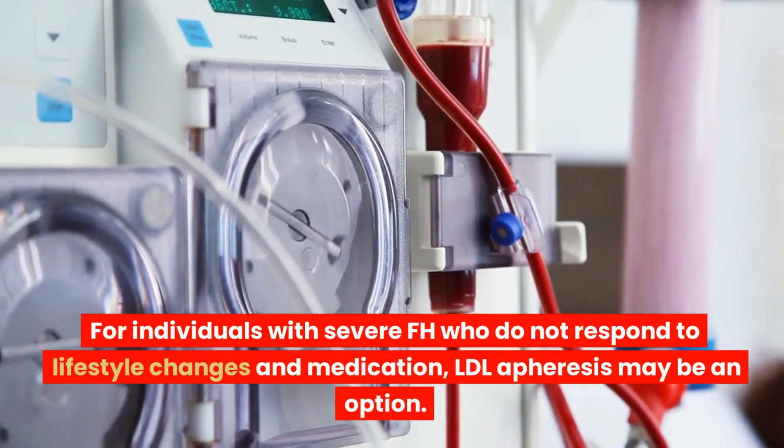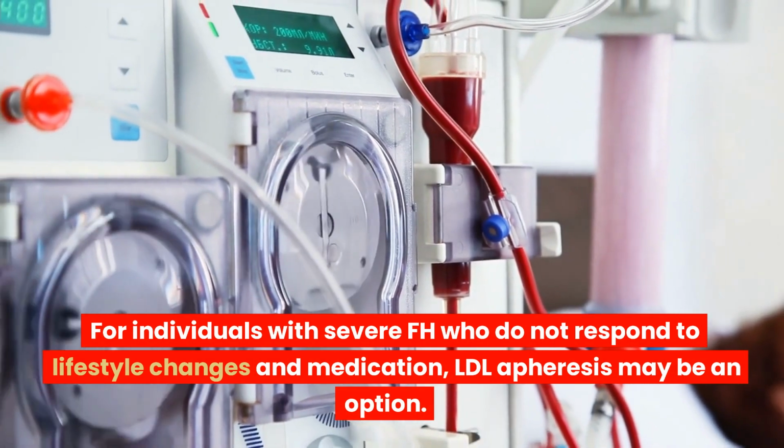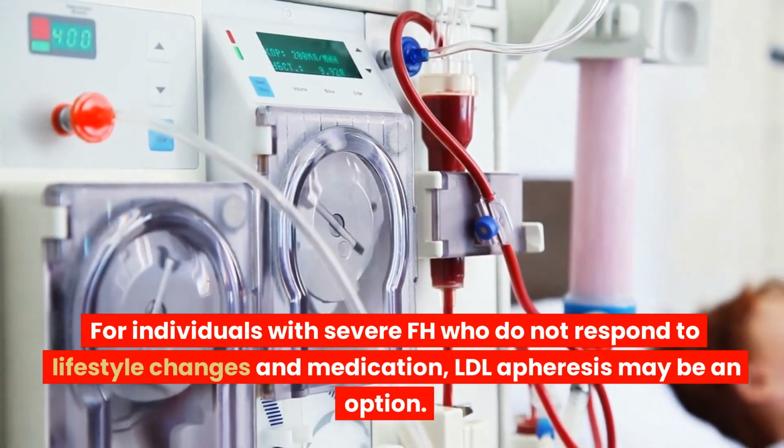For individuals with severe FH who do not respond to lifestyle changes and medication, LDL apheresis may be an option.